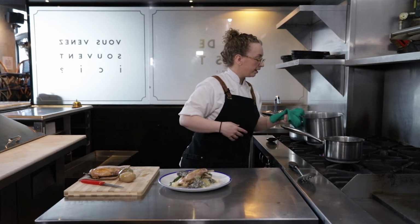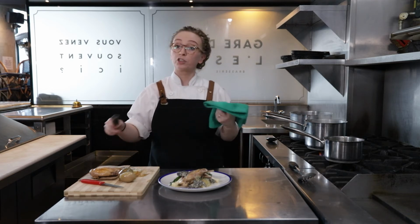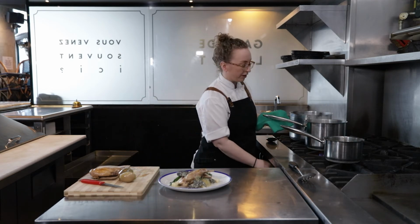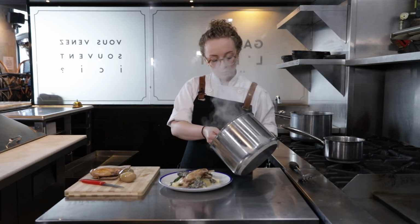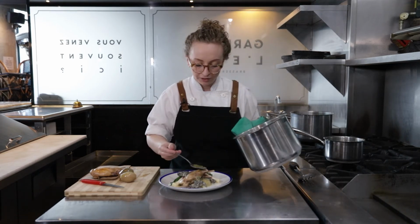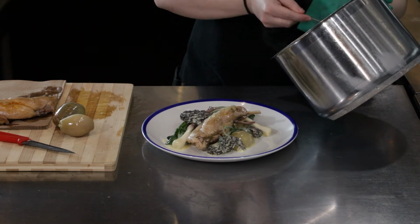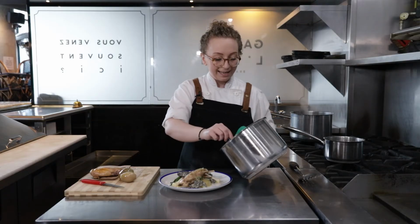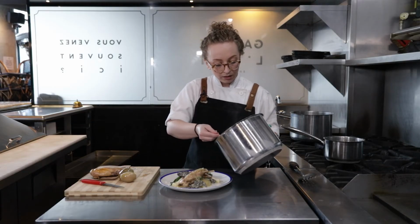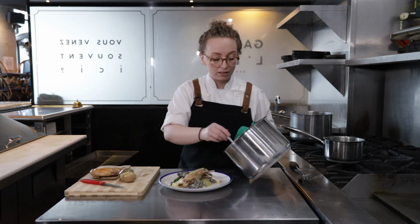Now we have our jus reduced, so that's after reducing to about half. We have our sofrito in there as well, just to add a little bit more flavor into it. And I'm going to use this as a sauce. I'm just going to scoop out all my sofrito, and that's just going to go directly over that rabbit leg. And that's going to add even more moisture into this rabbit. The fact that it's braised as well, it's causing it to be so moist.